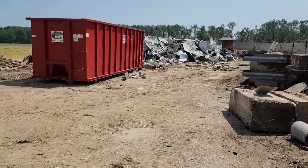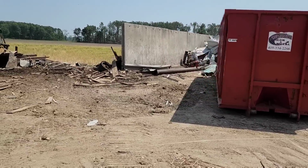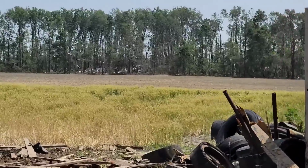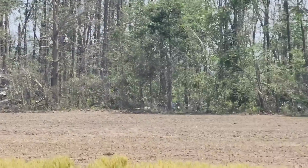I've got my drone with me, so we may throw that up and do a little damage survey from the air. But if I walk past the end of the bunker here and zoom in on the trees, you'll see where everybody's stuff is. See that? Yeah. That's gonna be a mess.